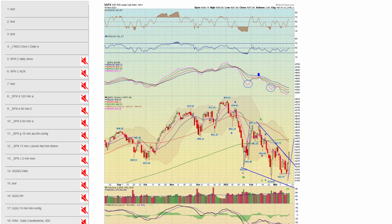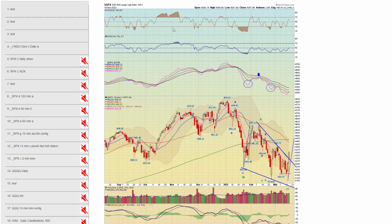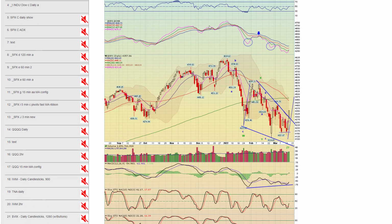Chart number 5, here's the daily S&P 500 chart that we've been showing. With most of our charts, in case you're new to these guys, we use RSI, we use the moving average ribbon. Moving average ribbon is a great indicator for just seeing the trend. When it gets too wide, expanded, those are when you had your lows. When it's pinched, those are nice trade opportunities.